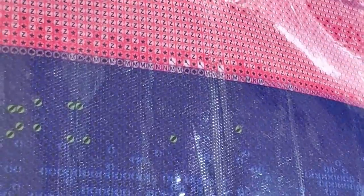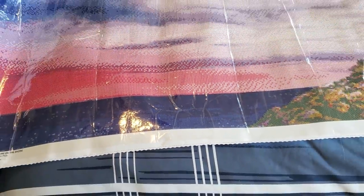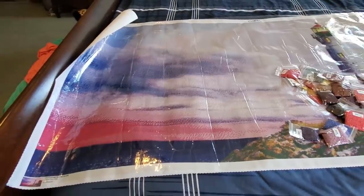See? So the dark part, I'm recommending a light pad, seriously, because you're going to need it. They're not blurry or anything like that. It's just dark. All right, so there it is, you guys. If you're into big paintings and you want a challenge, this one is fantastic. It's beautiful. Yeah, give it a shot.